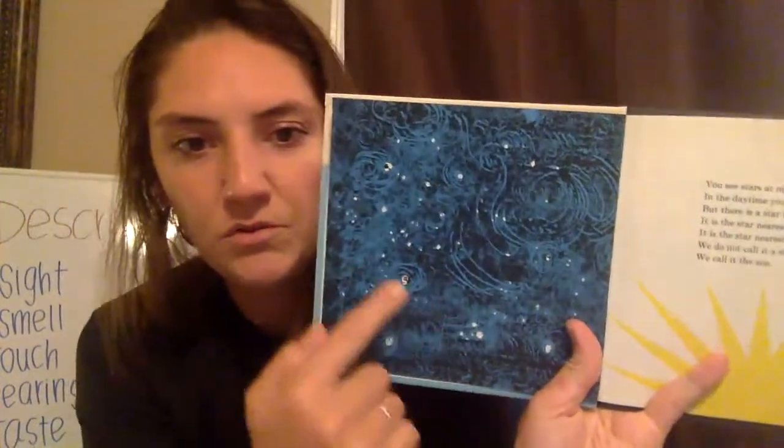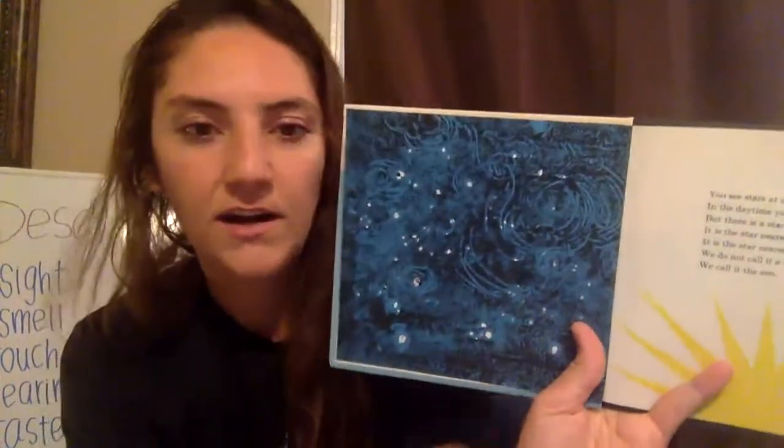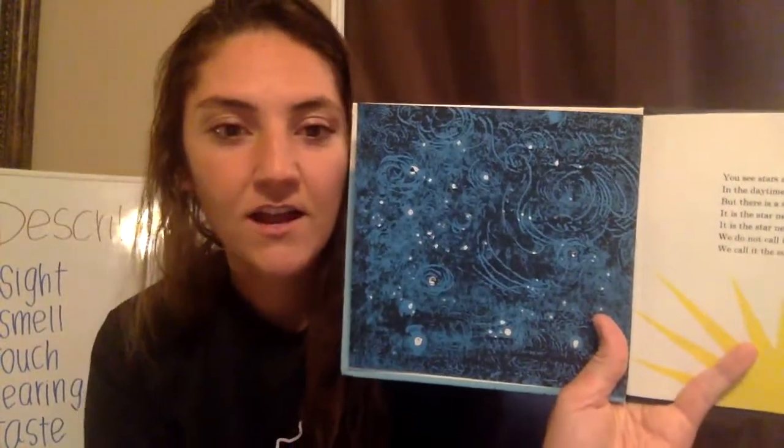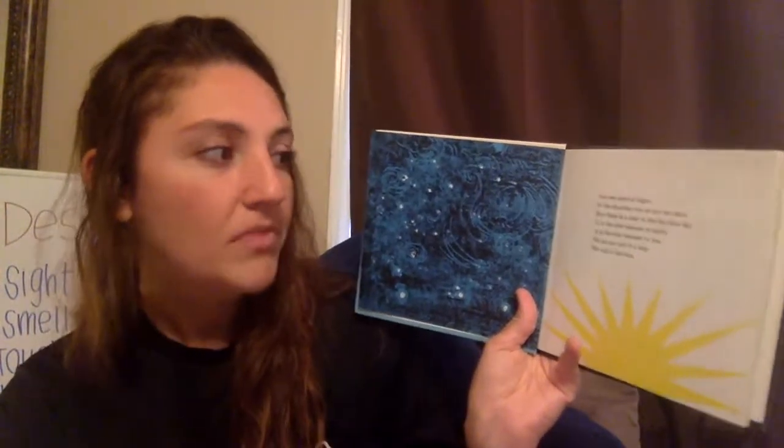Ooh, look at the blue sky. What do you think all these little dots are? Kind of looks like outer space. Maybe those are little stars. You see stars at night. In the daytime, you do not see stars, but there is a star in the daytime sky. What is the star in the daytime sky? It is the star nearest to Earth. So that means it is the closest star to Earth, where we are.